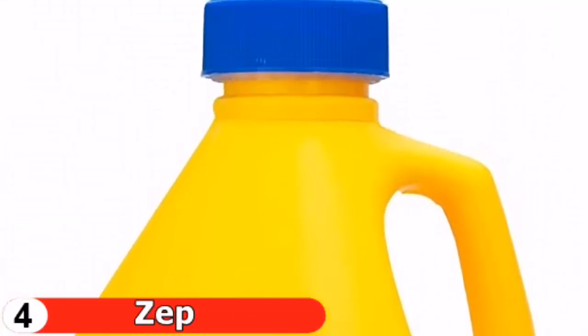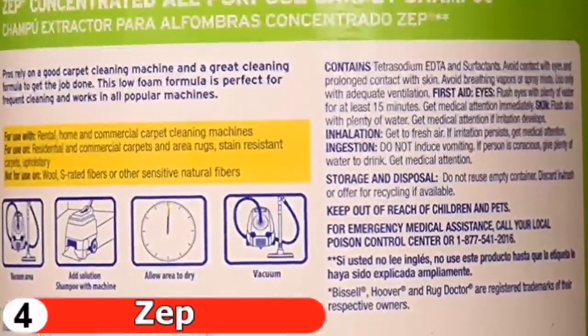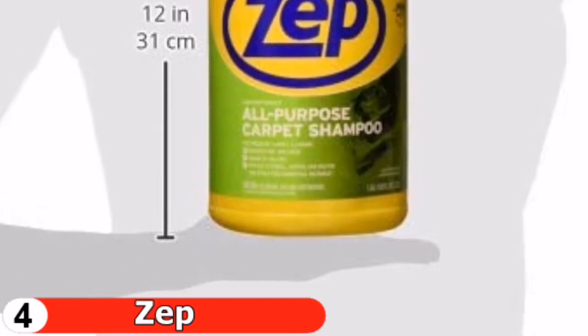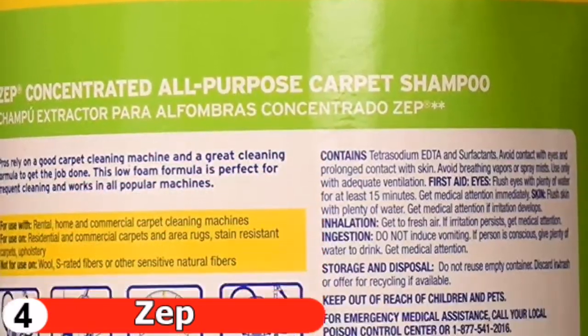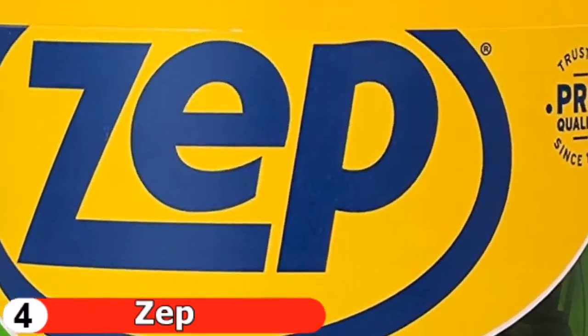Stain and soil repellents in Zep's all-purpose carpet shampoo keep your carpet looking cleaner for longer, allowing you to go longer between carpet cleaning sessions. This cost-effective cleaning solution is up to the task of removing pet messes, food stains, and everyday dirt from your carpet or rug fibers. Heavy-duty, deep-cleaning formula cleans carpets and upholstery with industrial-strength detergents to lift dirt and stains. This low-foam formula is perfect for frequent cleaning and works in all popular machines.